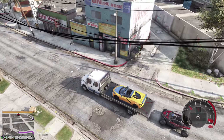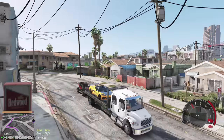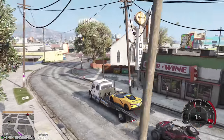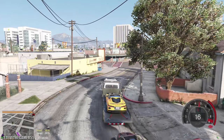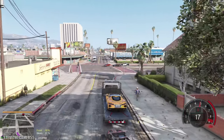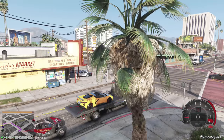Are you serious? Do I need to give this truck some more power? Look at that sneaker up there. I think I need to give this truck more power. No, it's moving. It's moving some more. Somebody's getting chased. Somebody got the heat. Oh, this officer just crashed.